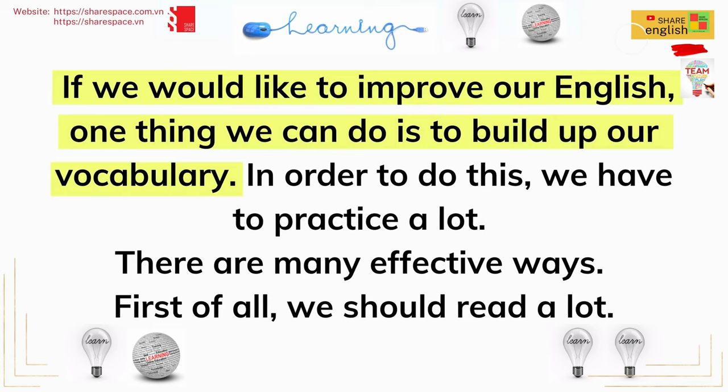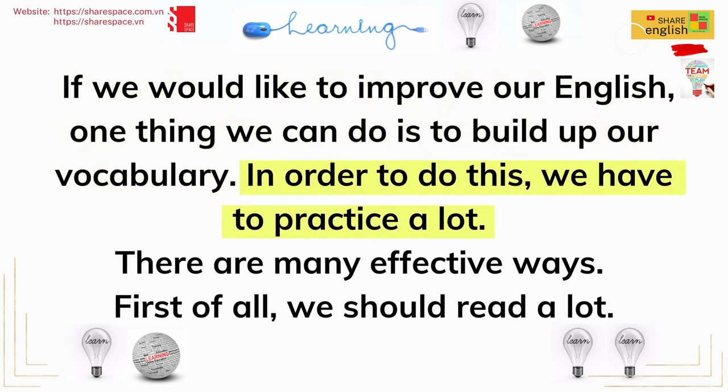If we would like to improve our English, one thing we can do is to build up our vocabulary. In order to do this, we have to practice a lot. There are many effective ways. First of all, we should read a lot.